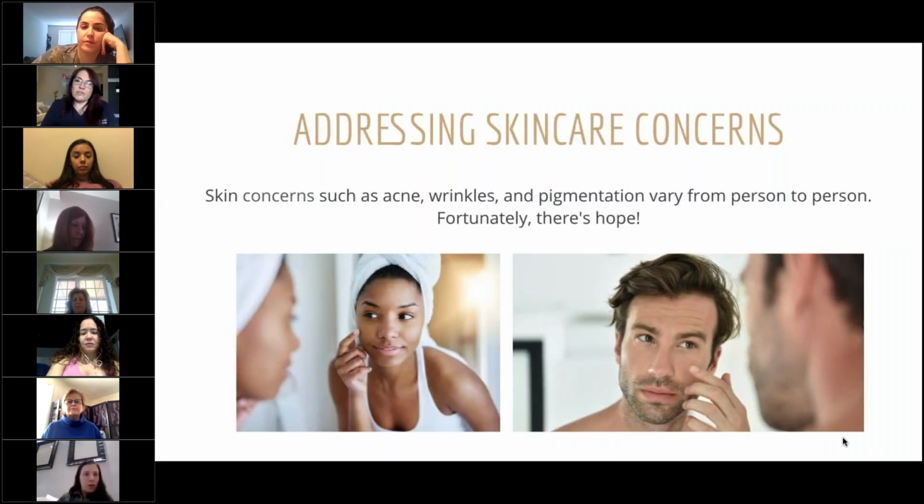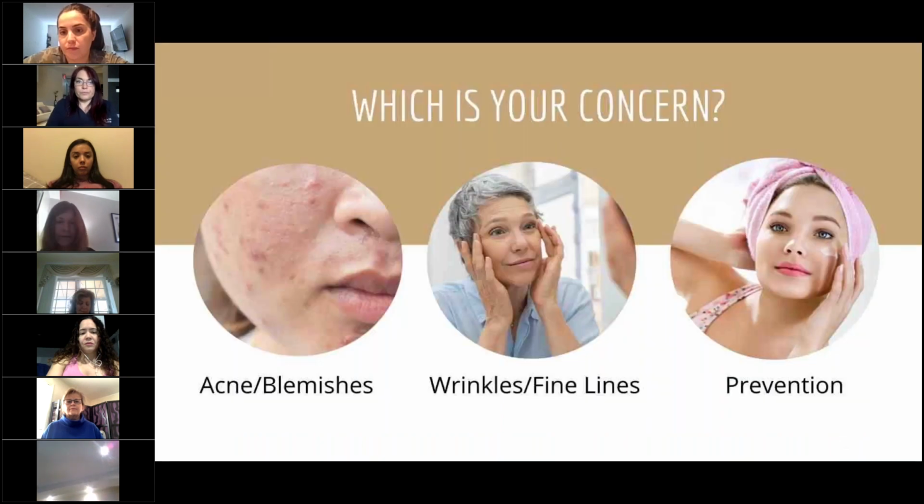Okay, so now we're going to go over some skin concerns, like acne and pigmentation and wrinkles. So which are your concerns? We're going to start with the acne first, then we'll go into fine lines and prevention. Prevention is also just the key.